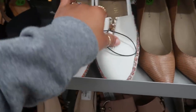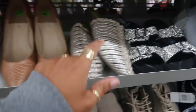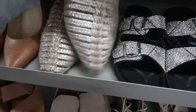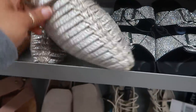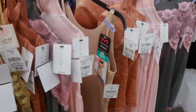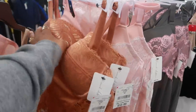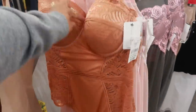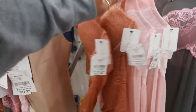And Klein, $20. Mm-mm, they still got these. Every time I come in here, I see these shoes. $16.99. I was passing through this area to go to the home decor and stuff, and I just seen these and I was like, these are cute. And they're 3X. This is really nice for $12.99.